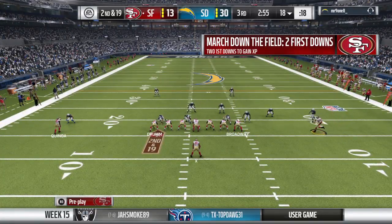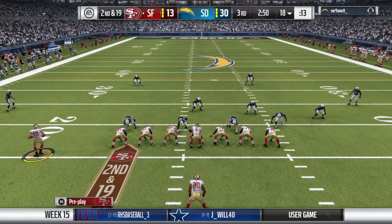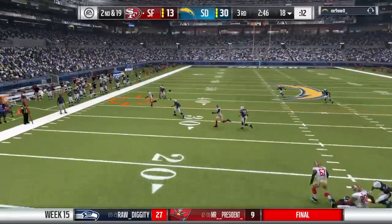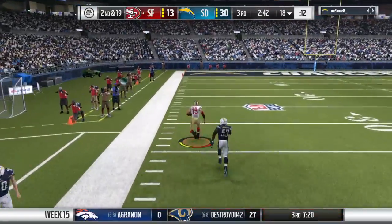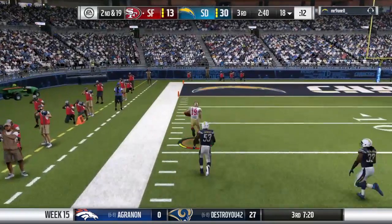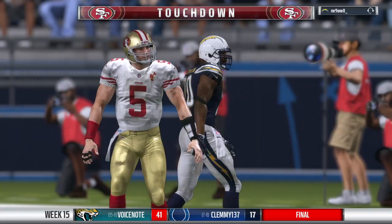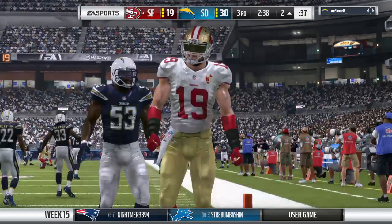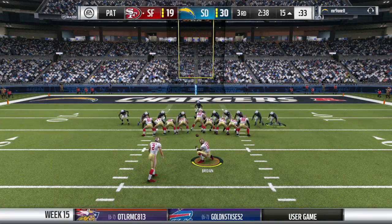They'll send a receiver in motion to the left. Now back to throw. Oh, there's that man again. It's complete. And now the rookie's free. The 20. Touchdown, 49ers. A big play there. 82 yards. And the 49ers make some inroads here on that deficit.